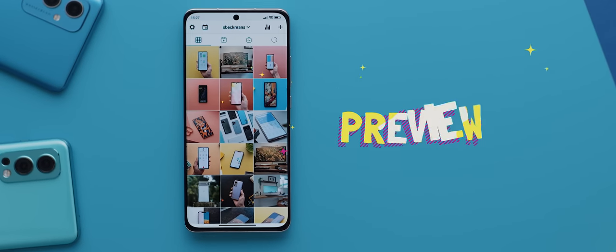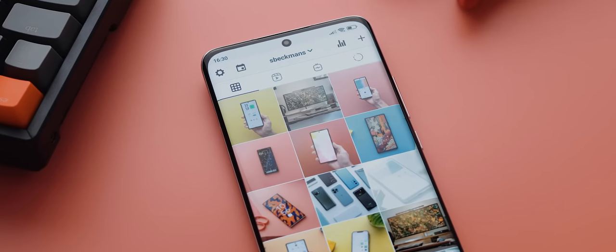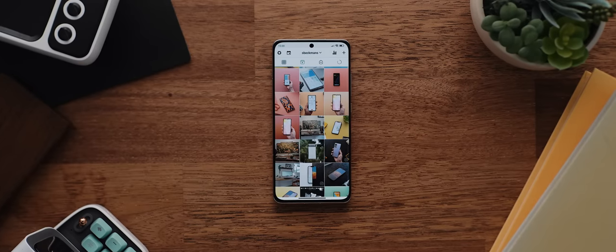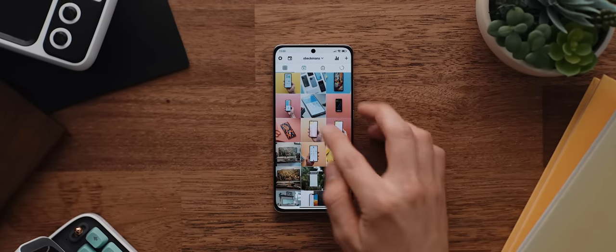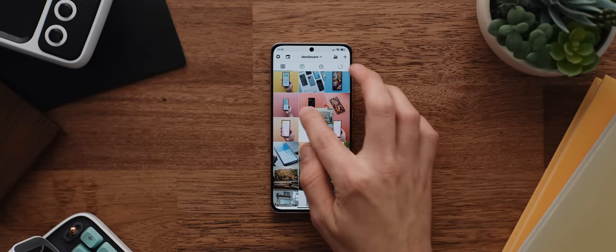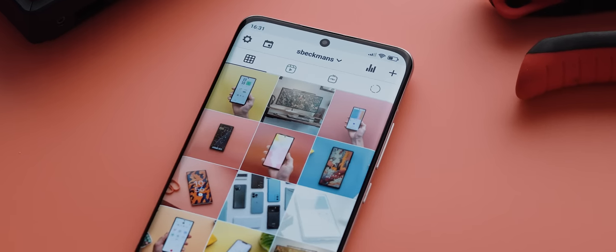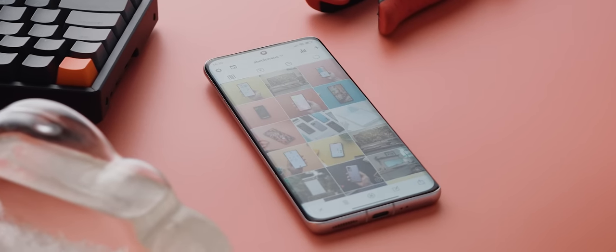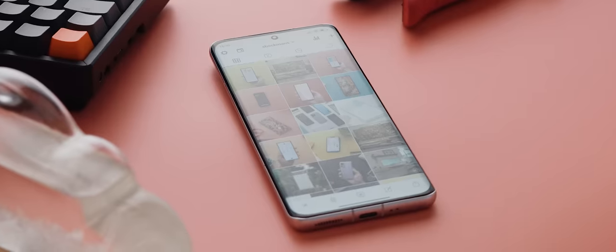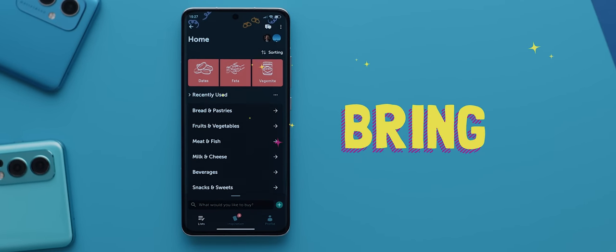In a similar way, Preview is another app I use for work-related content, but this time for my Instagram feed. This app allows you to connect your Instagram account, and then, as the name suggests, you can import any future images you are planning to post so that you can ensure your feed is looking the way you want it to. Call me old school, but I've always valued having a good looking Instagram feed, which, by the way, if you're not yet following me over there, then you definitely should, but Preview is the app I use to ensure it stays that way.